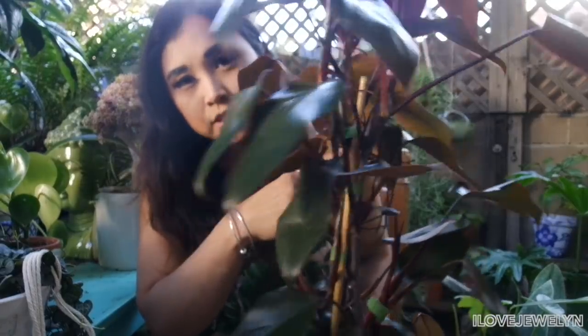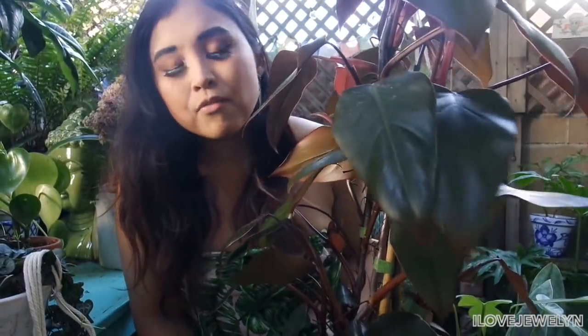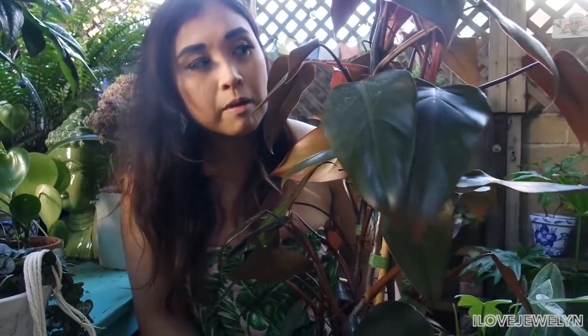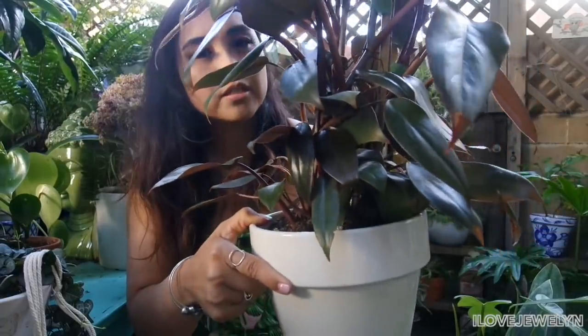I see lots of aerial roots. Philodendrons in general are easy to propagate, so we'll see. I'll probably propagate maybe one clipping from each of my newest philodendrons for my propagation video I'll do soon for spring, propagating from my collection.